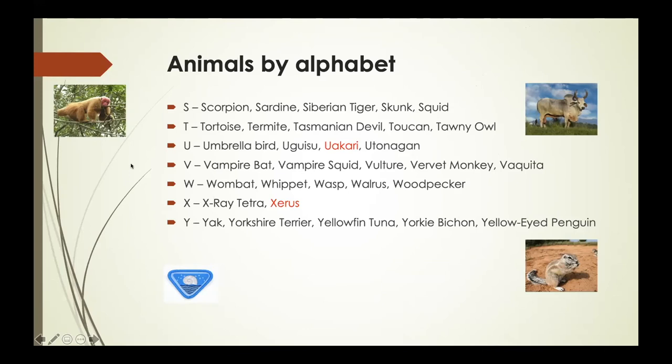Okay, so last one. Here we go. Who's got the last one? Z. We have zebra. We have zebra fish. We have zokor or something. This is what I've got. Zebra. Zebra shark. I got the zebu at the top here. The zebu. And I've got the zonkey. Zonkey is a cross between a zebra and a donkey. And the zorse is a cross between a zebra and a horse.